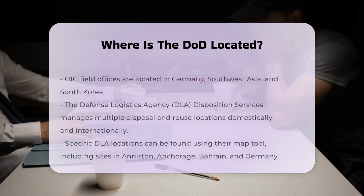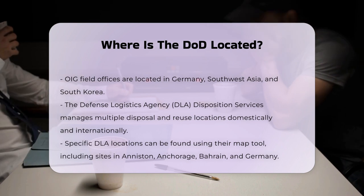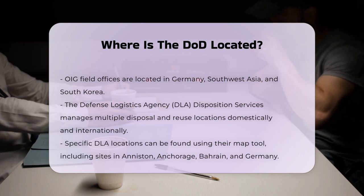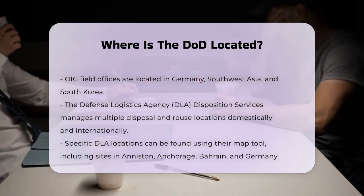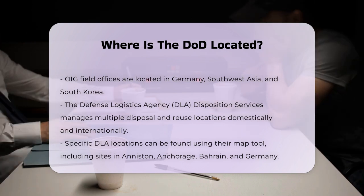Disposition Services locations. The Defense Logistics Agency (DLA) Disposition Services has multiple locations, both domestically and internationally. These sites handle the disposal and reuse of military property. You can find specific locations using the DLA's map tool, which lists sites such as Anniston, Anchorage, and various international locations like Bahrain and Germany.